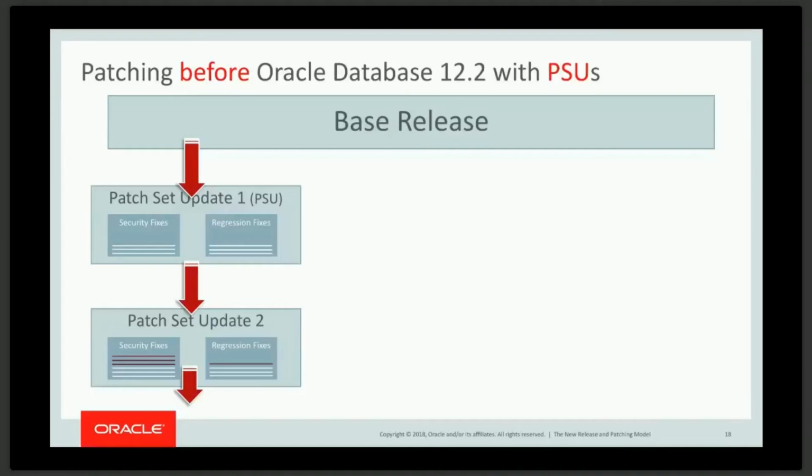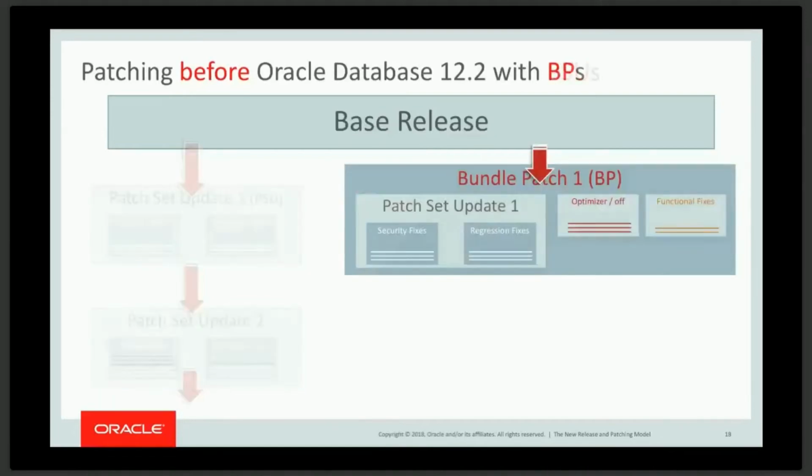Now, the second choice you have in 12.1 is to go with the bundle patch. The full name is the Database Proactive Bundle Patch. Now, the bundle patch in a quarter includes everything that's in the PSU, so the security fixes and regression fixes, and then we add to that optimizer fixes and functional fixes. Now, a couple things to say about this. First of all, what are functional fixes compared to regression fixes?